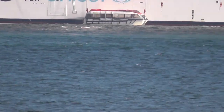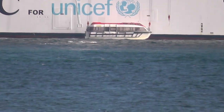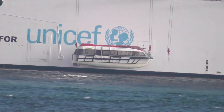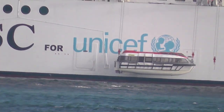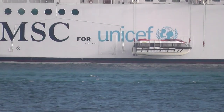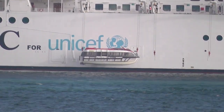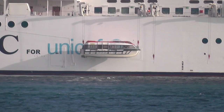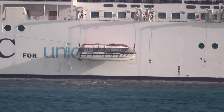So just sitting still at the moment, can't tell if there's any people on board. Let's try and go in a bit closer. So yeah, that one's empty. So could we be about to see it all back on the boat? Yes we are. Very slowly being lifted out of the water.